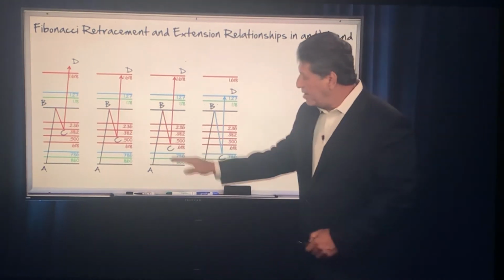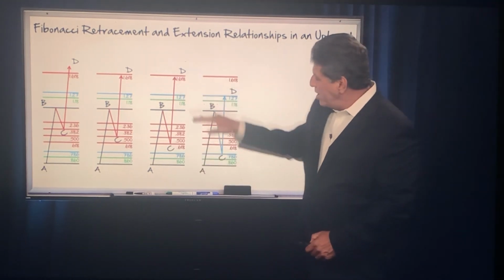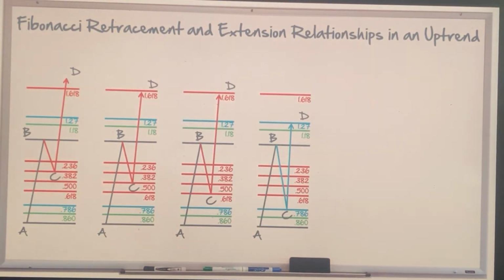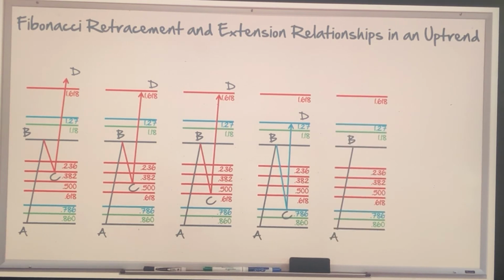That's why we have this color coded: red for red, blue for blue, green for green. Does that make sense? And if the market goes deeper to the 886, let's look at it as it goes to the 886, where then would you profit take as a trader? You would profit take 10 pips before it hit the 1.8. So look at the market, it hits the 1.8 and retraces back.